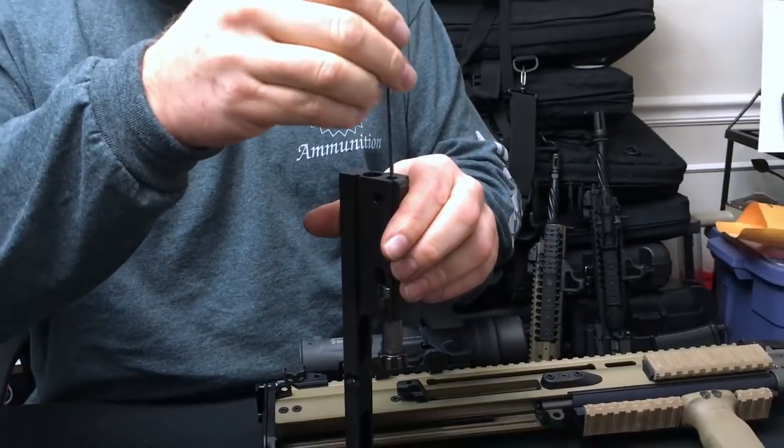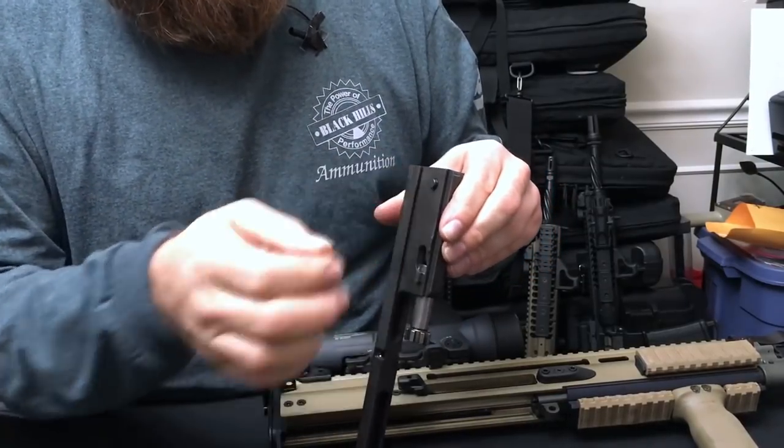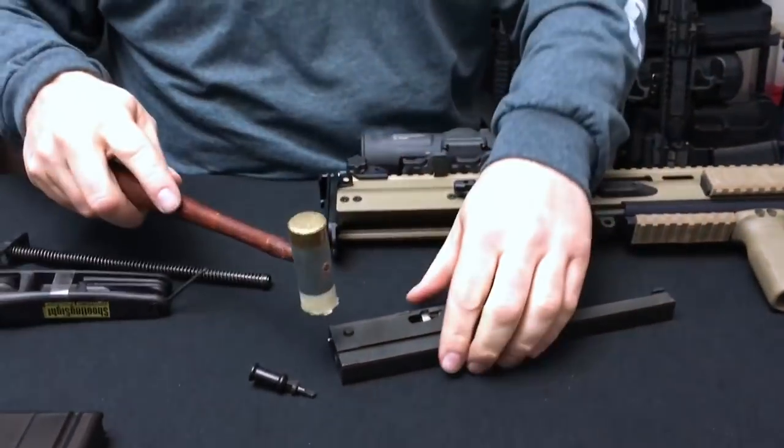Now we just drop the firing pin in from the rear. Insert the firing pin chain pin from the right, and it certainly would not hurt to give it a little bit of a love tap because it does sort of force fit in there.